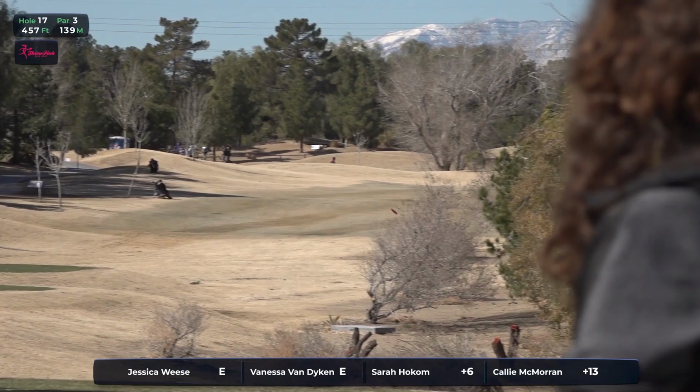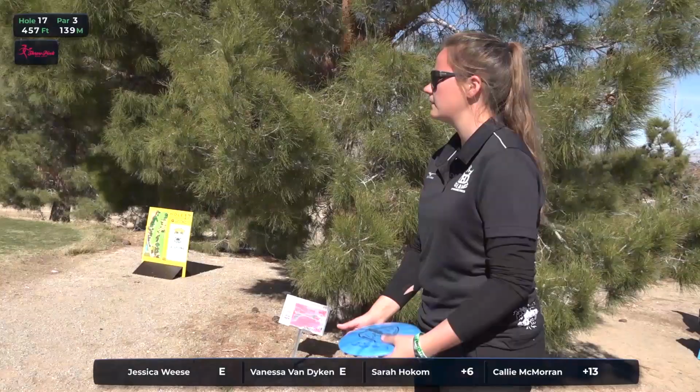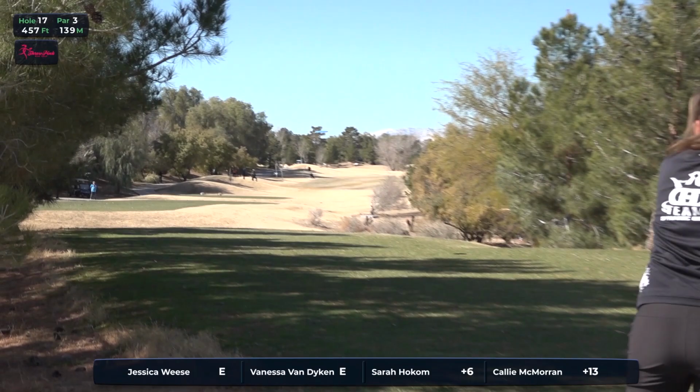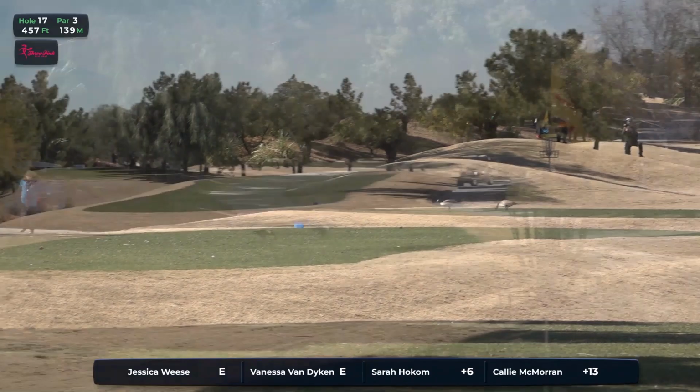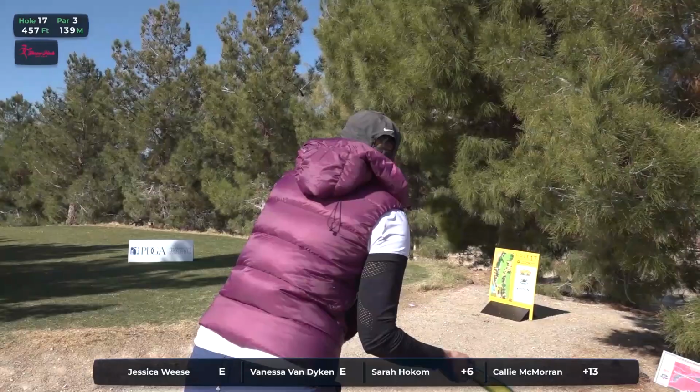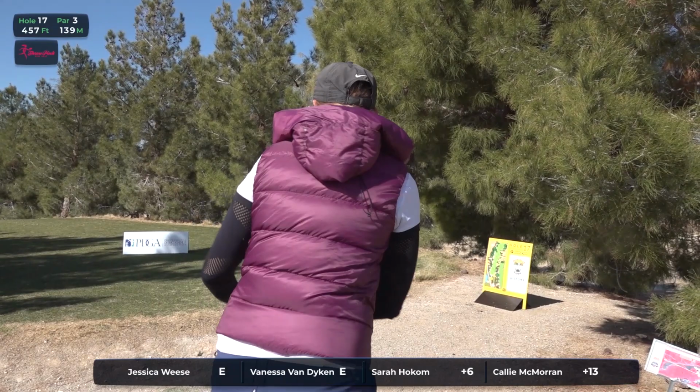That's pushing that right side. And looks like she stayed clear of the OB that you could find over there. Callie has it leaking a little bit left. That needs to curl. And that's on the sidewalk. And it... The dreaded red. There's a curb there, so that did not allow it to come back inbounds, unfortunately.